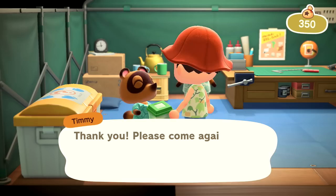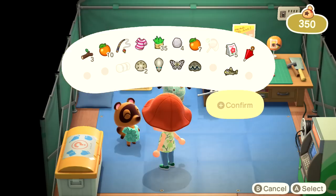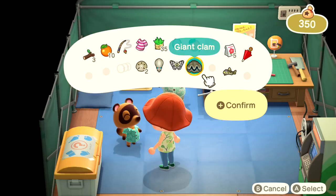Maybe I'll sell the seashells, because I don't think the sand dollar was especially rare or anything. So where was that? That was right here. When did I get a giant clam? I guess I got a giant clam at some point. Well, we'll sell this stuff.